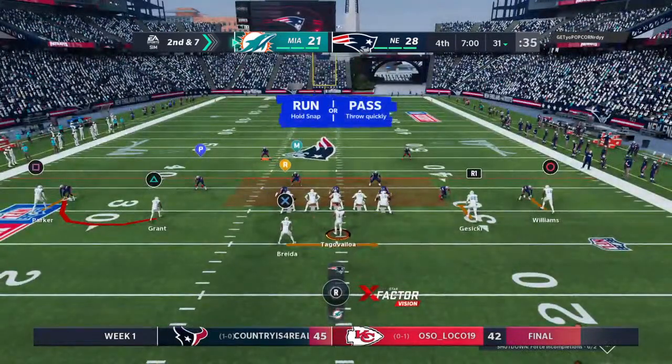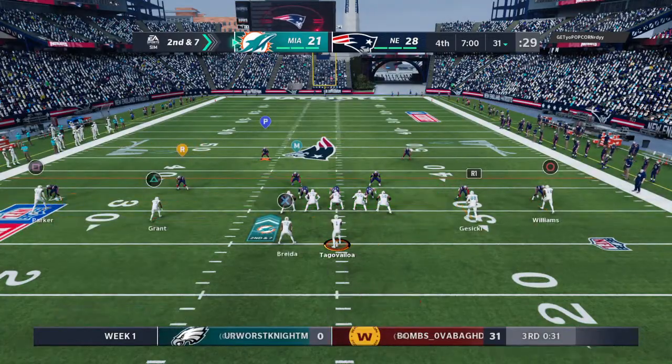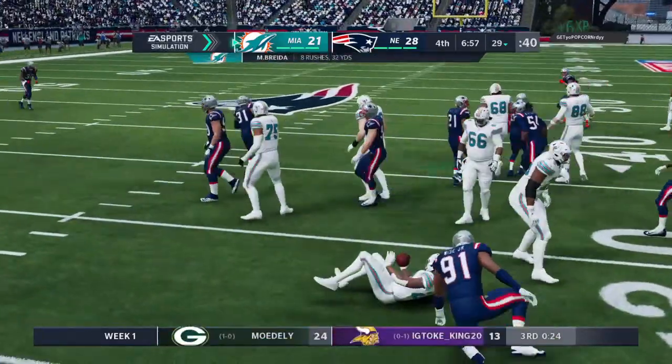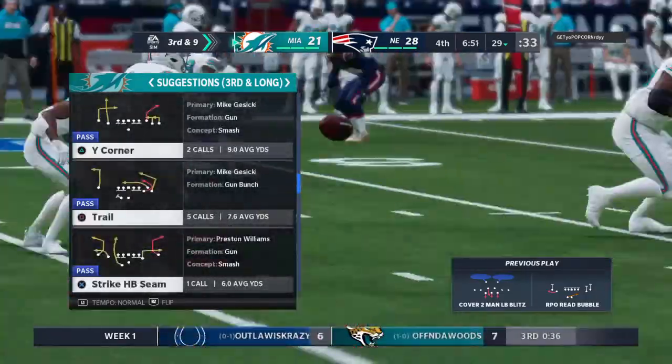Snap will come from the 31 on 2nd and 7. They run again with Breida. And he went nowhere. He'll lose yardage back to the 29. It'll go down as a 2-yard loss, and it brings up a 3rd down.